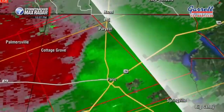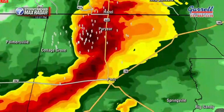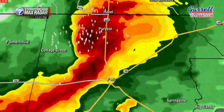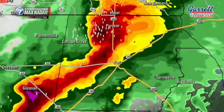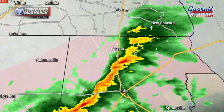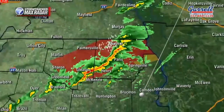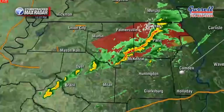Looks like the rotation is going to stay north of Paris, but as far as thunderstorm activity in general, it looks like most of that lightning is sitting also to the north of Paris. So I think you're going to avoid anything too bad in the Paris area, but there is a lot of lightning still up north with this storm as it moves through. So again, we got that tornado warning still in effect.